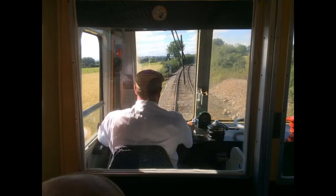These two signals at Bishop's Lydiard are very much in the style of signals installed by British Railways Western Region in the 1960s, when colour light signals were taking over from semaphore as the standard, because they had no moving parts, they had electric lights as opposed to the oil lamps used for most semaphores, and so could function just as well by day as by night, and required very much less maintenance, and only needed an electrical connection and not a mechanical connection, as semaphore signals do.